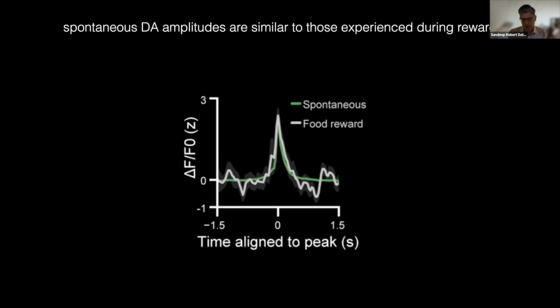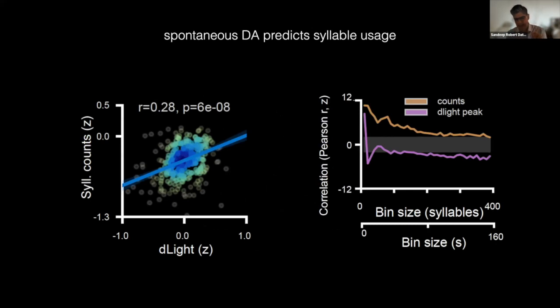If that's true, you would expect that those syllables that on average in a given experiment are most associated with high amplitude dopamine transients, those syllables should be used the most, and those syllables that are at the bottom of that list that are most associated with low levels of dopamine, those syllables should be used on average the least. And that is in fact exactly what we see on the left here. The y-axis is how often in an experiment a syllable is used. The x-axis represents the dopamine transient amplitudes that we observe, and each dot here is a mouse syllable pair. So you're looking actually at all of our data, and you see this lovely positive correlation between how often in an experiment a particular syllable is used and the average amplitude of the dopamine that's associated with that syllable.